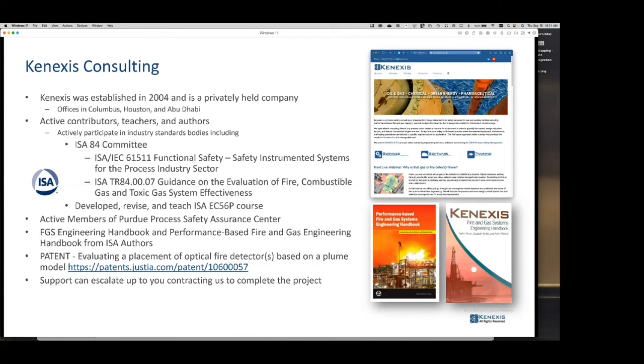We are active members of the Purdue Process Safety Assurance Center, which has tested all of our mathematics to make sure that the way we're doing this is correct. You might get a kick out of that. They have found that the way we do this is the best way known to man today, which is cool. We write books on the subject. You can get a book from the ISA. The handbook on the right, you have to ask me for it. And shipping's expensive, so we'll work something out.